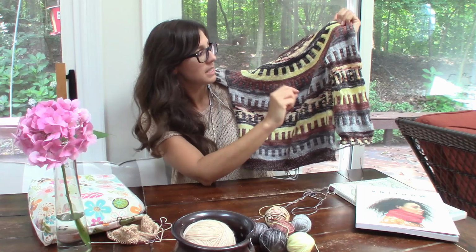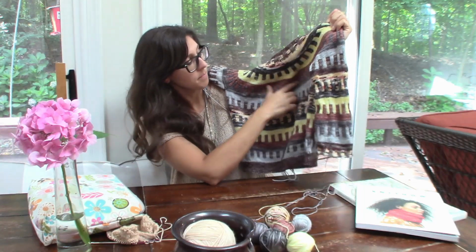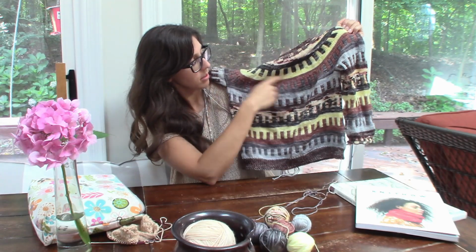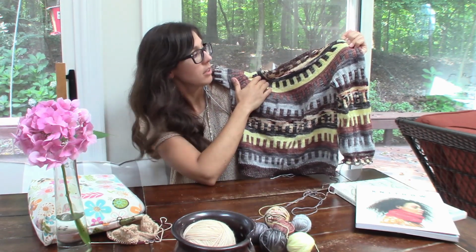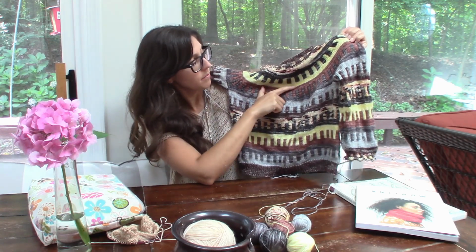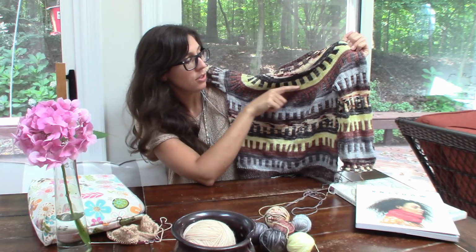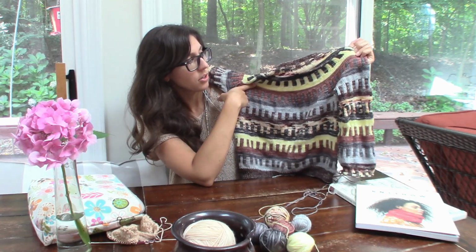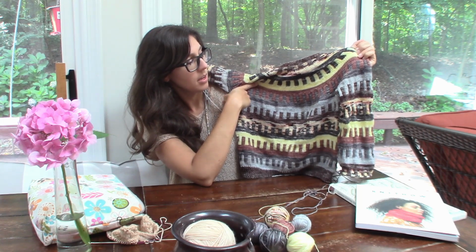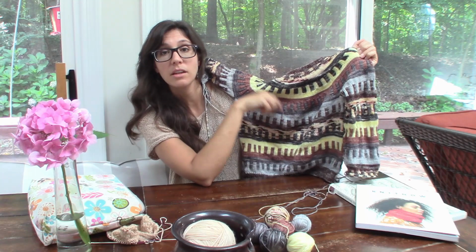So you have these sections where it's just a 3x3 color work, and just with the 2 colors. And then you have fairly long sections in between those. That's just stocking knit, and you just change your yarn in between. And so it's this chunk that just gets repeated over and over again.